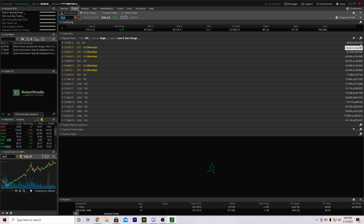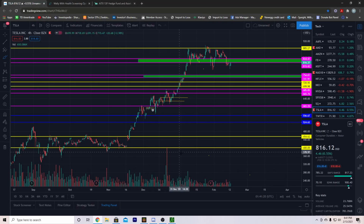Now, the expected move, if you don't know, is a parameter. It's a range that market makers give a particular stock for that week. Now, keep in mind, the stock can stay in between the range. It can go above it. It can go below it. It's just a range that the market makers like the stock to stay in between. Now, it doesn't have to stay in between. Like I mentioned before, it can go either way.